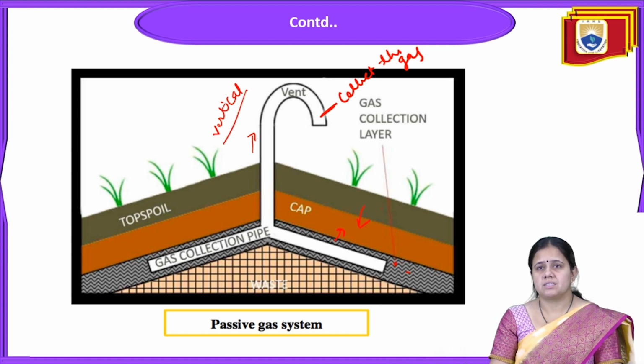So this is the passive gas collection system picturization. In this, the gas collection layer is there, the cap is there, and through the vent the gas is collected, and these pipes have been installed vertically.